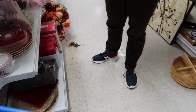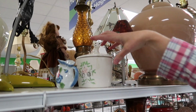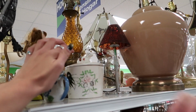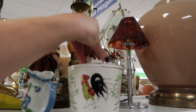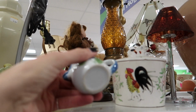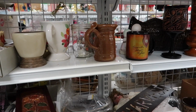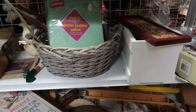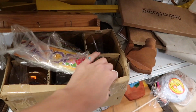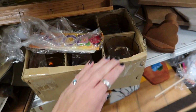It's a nice big plate, but I believe this is a butter crock of some sort. I only say that because there is a cow on top. It could just be a regular little jar or canister. There's a chicken pitcher there for 99 cents. There wasn't a whole lot of selection today. We're kind of grasping at this point, if you can't tell. Really digging for the good stuff.